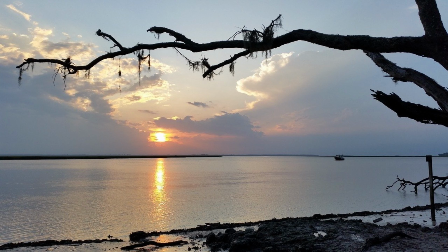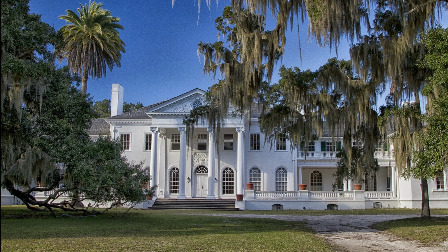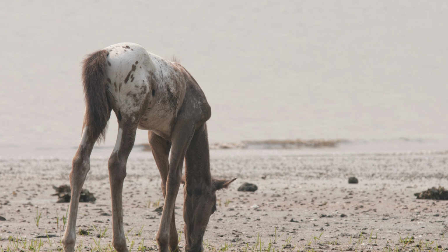It's the largest and southernmost barrier island of Georgia with 17 miles of secluded beaches and 9,800 acres of wilderness lands in addition to historic landmarks and ruins. There are no bears on the island, but we may get to see alligators, sea turtles, and even wild horses.